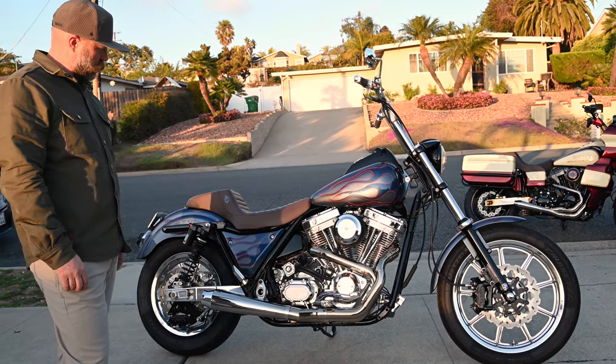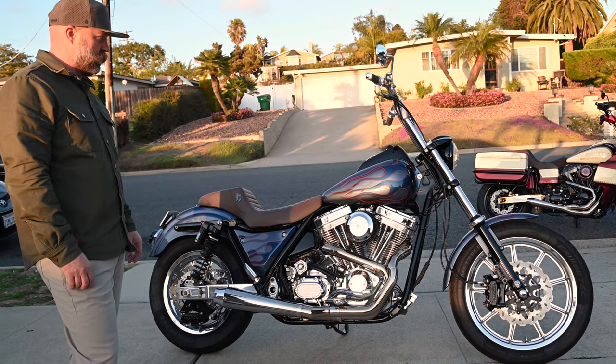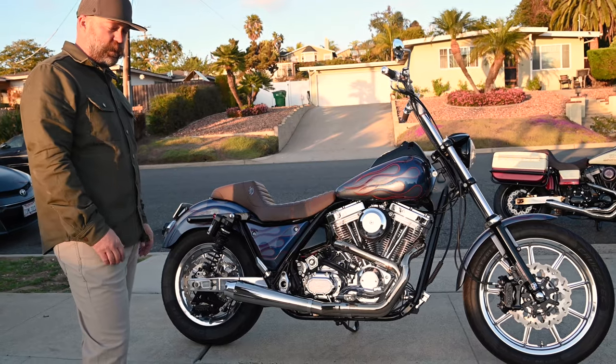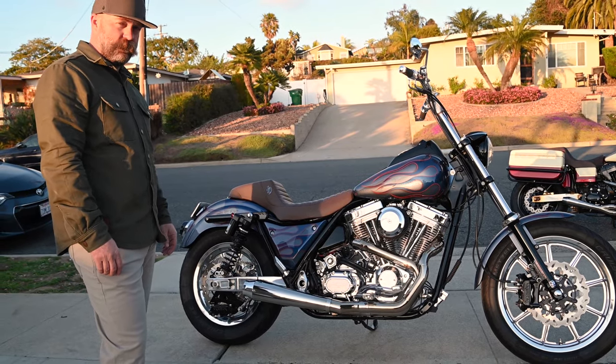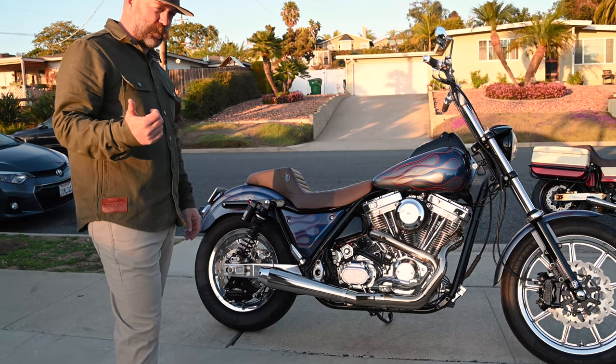It means a lot to me. This one right here means a lot to me. I really love it, and it took a lot, especially during COVID, to get it put together. It's one of my best bikes out there, I'll say it. My KTM's the most fun, but this is the best.